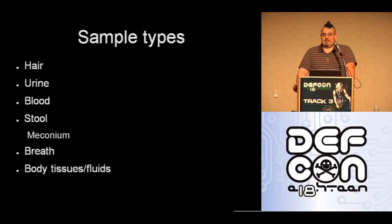Another kind of body fluid is the viscous fluid in the eye. A lot of times people will take that and use it to see if the person was under drugs when they died. And then also you could potentially, if you really wanted to, use certain kinds of body tissues for testing. The big one would be adipose tissue, fat tissue, for testing mostly THC or any other kind of fat-soluble drug. But THC being the big one on that end.